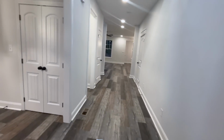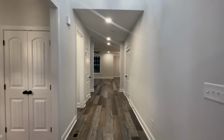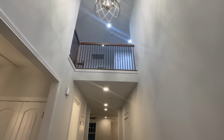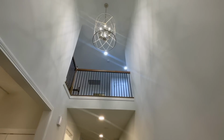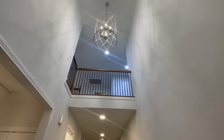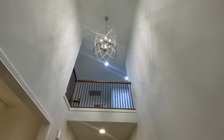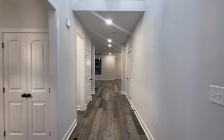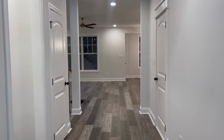I'll give you guys a little view of what you see when you walk through the front door. You can see above to the second floor, and then this light here. In the pictures, when I saw this light, I thought it was metal, but it's actually like a really light colored wood. This light is really growing on me, so this will probably stay. Love how wide open all of this is. We're gonna walk through here.